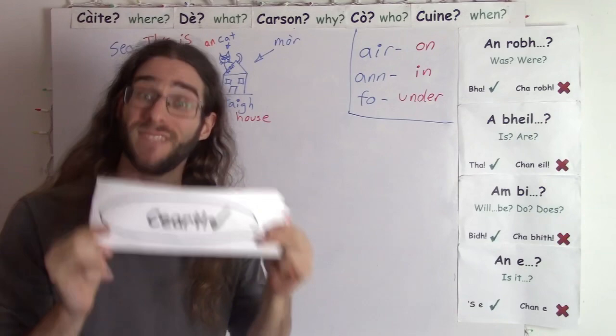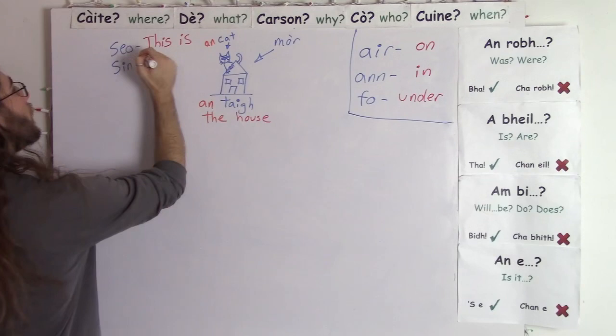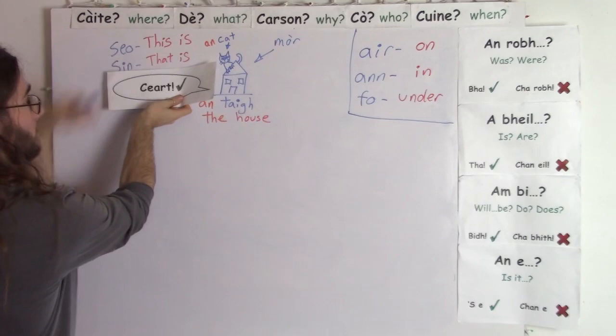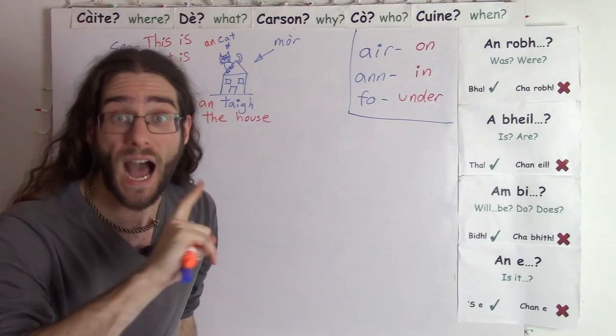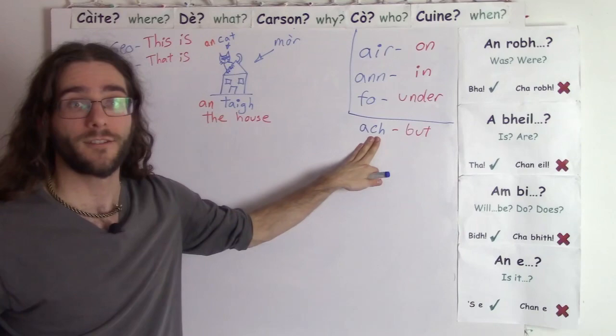Kerst. Shin kerst. Ha an cat, an tay. Ha an tay mór. Ach, remember ach. Ha an cat, glé vor.